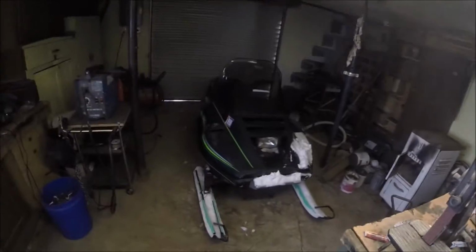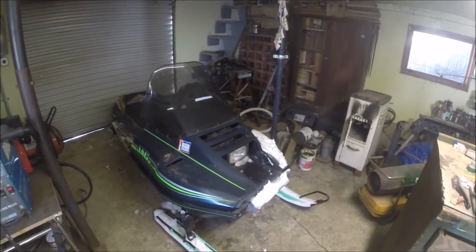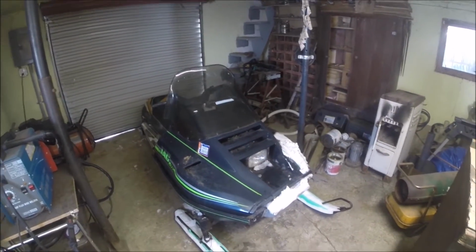But anyway, there's something going on today, so I figured might as well work on this. Get this piece of junk up and going. I don't even know if I want to. Yeah, I guess we'll at least check the carburetor and I gotta move the speed.